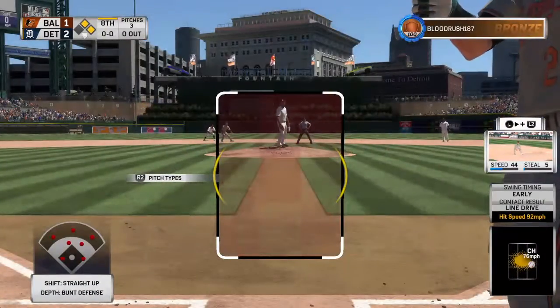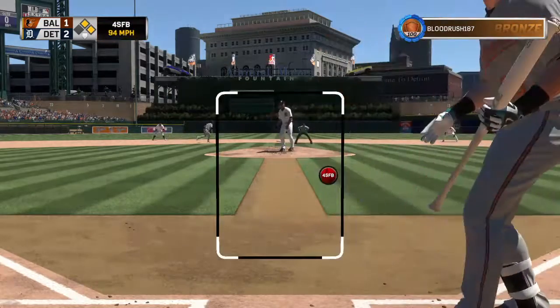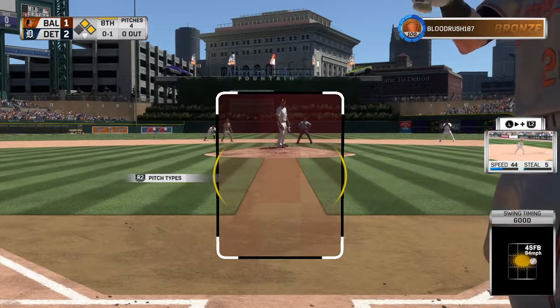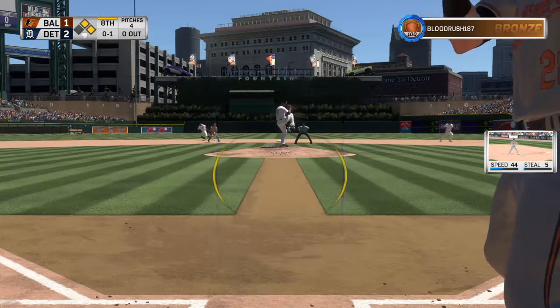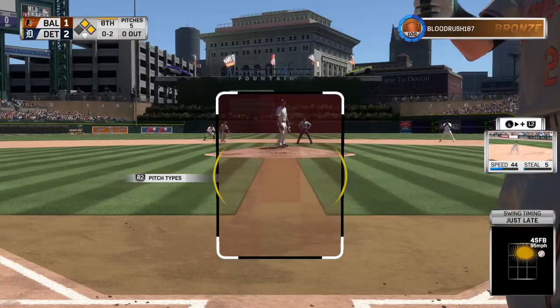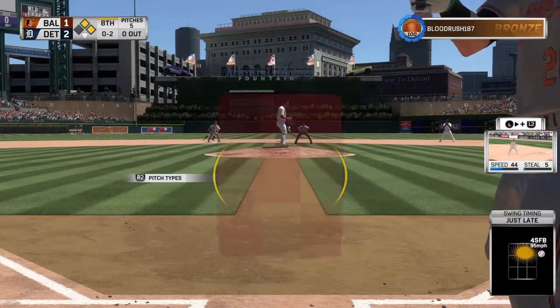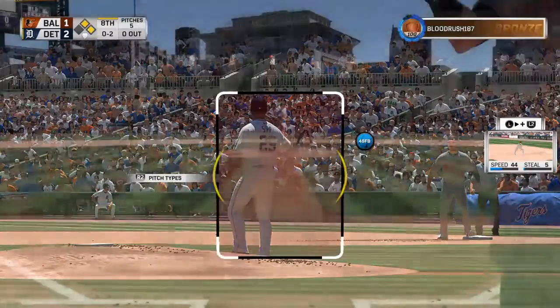So stepping in, David Dahl, as he'll look to bring home that tying run from second with a base hit into the outfield. Tries to catch him napping, but he missed the bunt attempt. Strike 1. Swing and a miss. It's 0-2. Well, the O's have been searching for that big hit pretty much all game. It remains to be seen if they can get it, but now would be a great time for that.